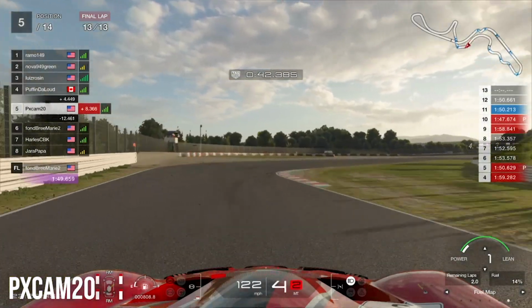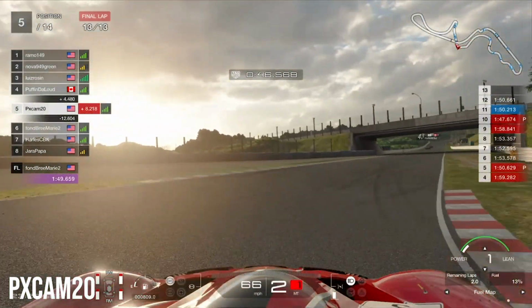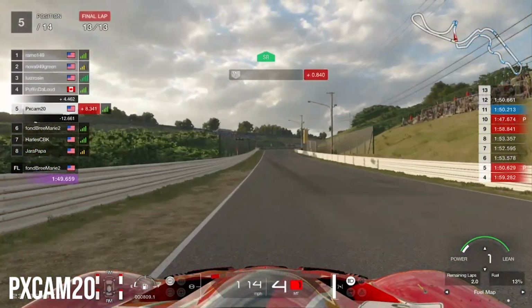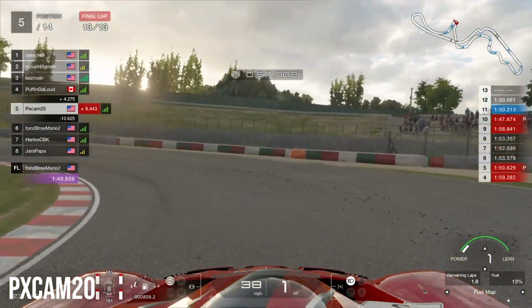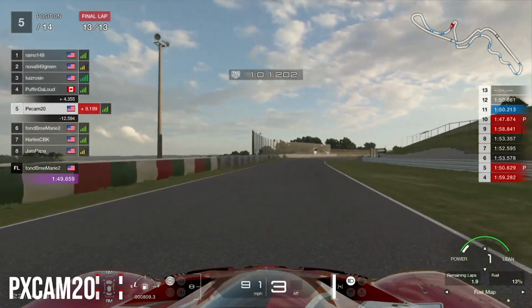Brake right at the 50-meter board. Clip the first apex. Clip this second apex here. Very, very early braking, so you can get a great exit coming out, heading onto the straight that leads you into the hairpin. Brake right after the rumble strip. Clip the apex very early, but we actually kind of missed a little bit there, but you can get a late apex and still get a pretty good drive.